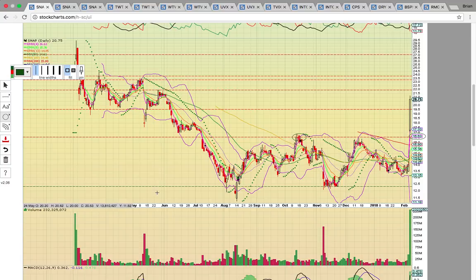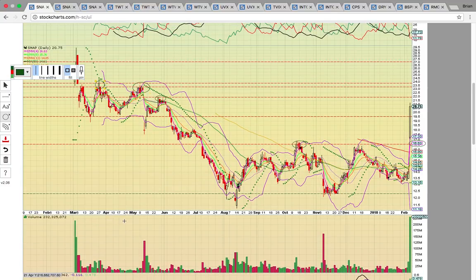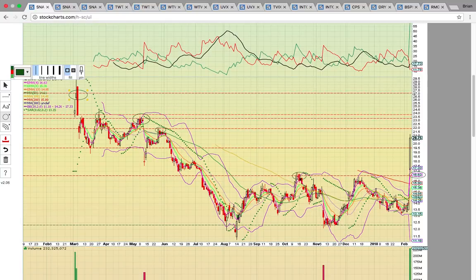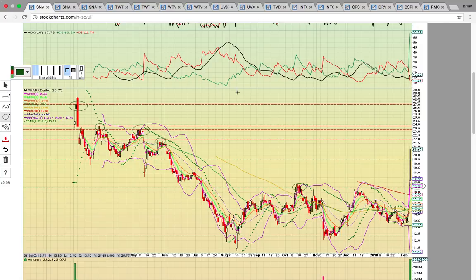If it can push higher tomorrow, then you're looking at this close here at 22 from May, and then you've got the high close up here at 23 and 24 from back in March and May as well. And so the all-time high close is all the way up here at 27. So if it was able to close above 27, that would be an all-time high close.